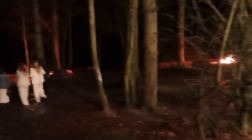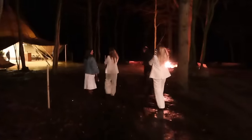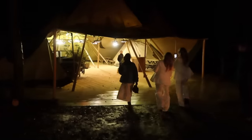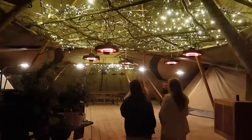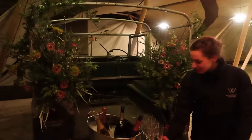So we have just arrived at the most incredible location for dinner. I am absolutely blown away. This is unbelievable. So we will be having dinner tonight in the teepee. Look at the fire pits. This is so atmospheric and beautiful. I cannot even begin to cope. Look at the Land Rovers. Oh my gosh. This is insane. Oh my goodness gracious me. This is so beautiful. Thank you.